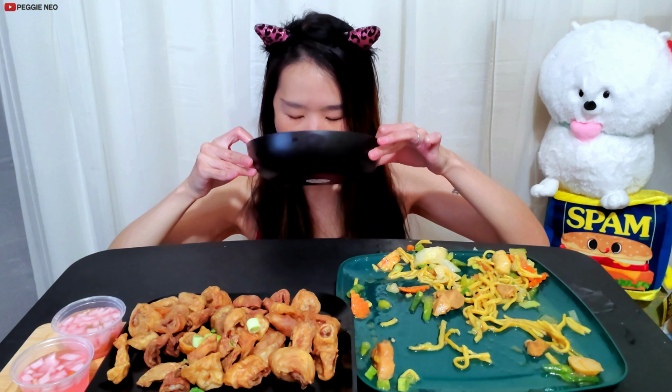Oh, wow. Okay, I'm gonna eat a couple more of these delicious intestines. That was quite good. This is a great snack. You can just serve this at bars, you know, with beer.